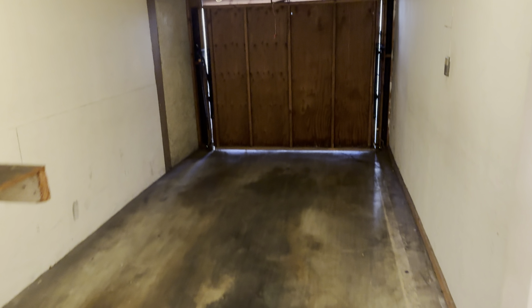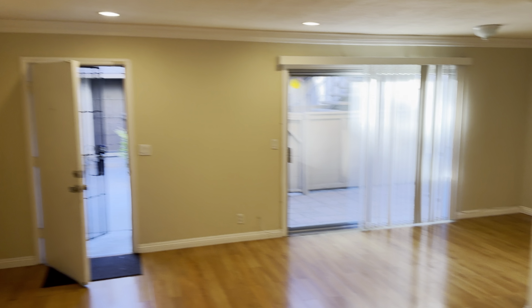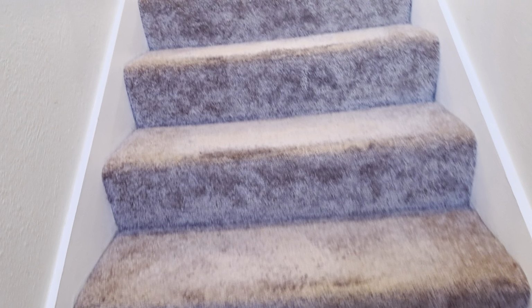Bring your own washer dryer. This is the bathroom downstairs, standing shower. One car garage included. We'll take you upstairs. But yeah, very nice, very cozy, very quiet, even though it's next to the 60 freeway.